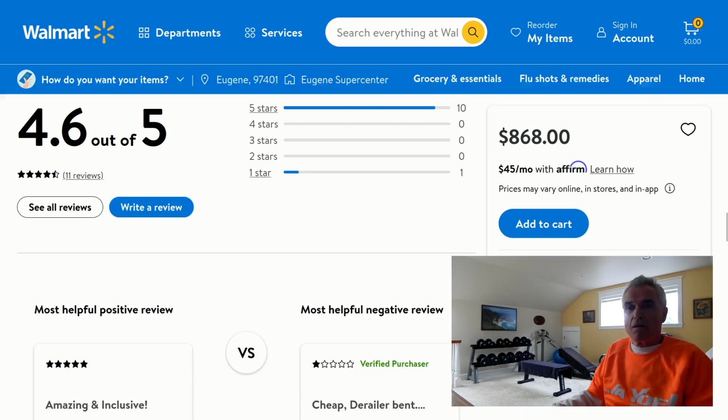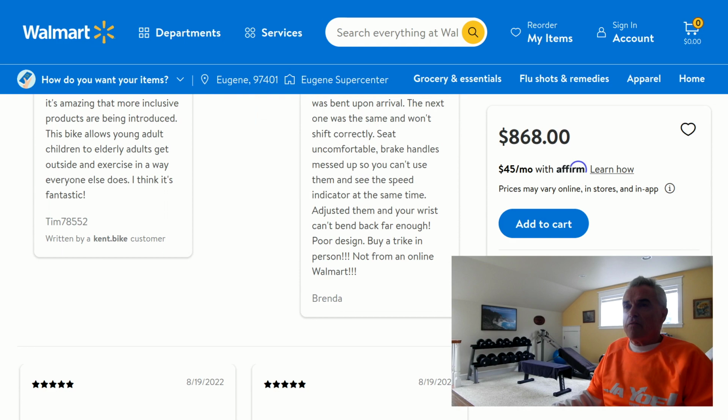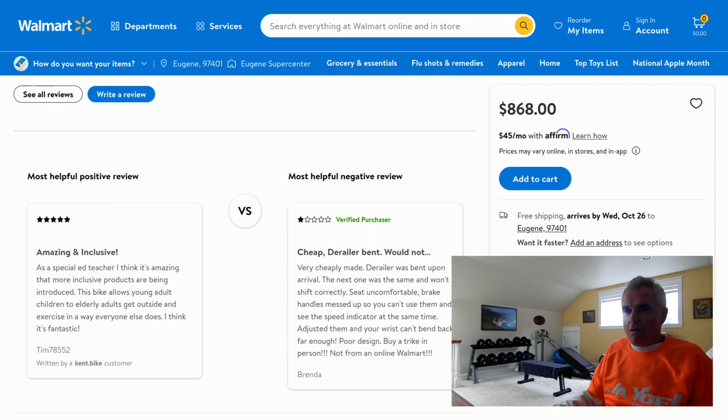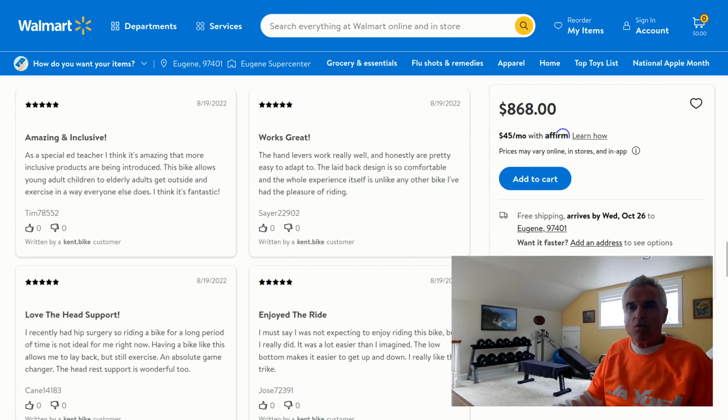And there are some reviews down here. It's got 10 five-star reviews and 1 one-star. Cheap derailleur. Very cheaply made. Derailleur was bent upon arrival. The next one was the same and won't shift correctly. Seat uncomfortable. Brake handles messed up so you can't use them and see the speed indicator at the same time. Adjusted them and your wrist can't bend back far enough. Poor design. Buy a trike in person, not online from Walmart. That's what one person says.